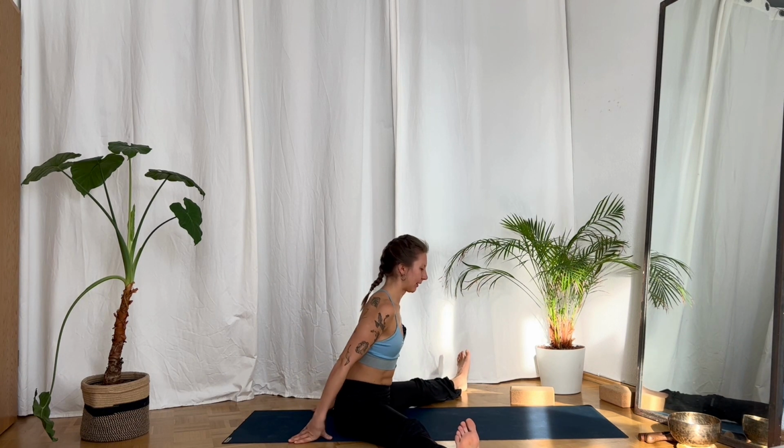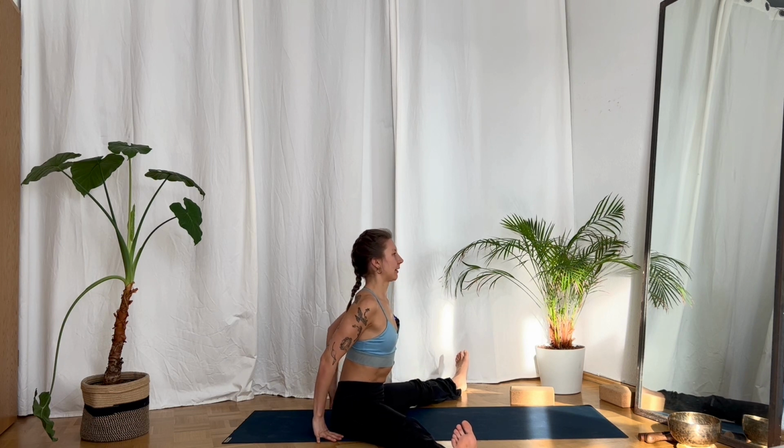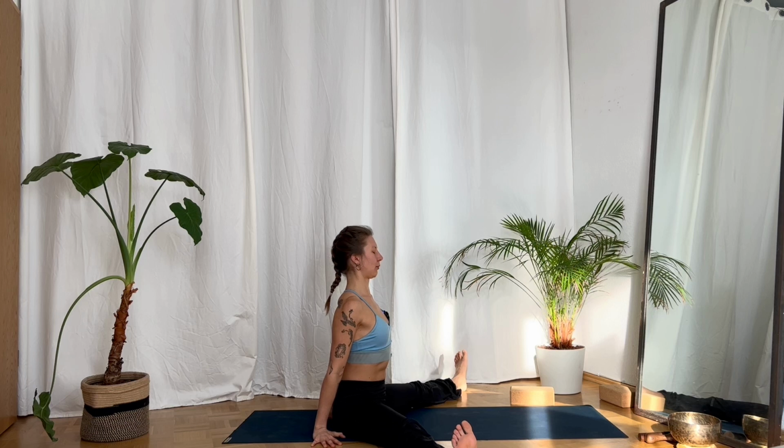You're in a wide-legged stance here. Make sure that your back is straight. Maybe you take your hands behind you and gently press into the ground, lifting up your chest, keeping your core strong, your navel towards your spine. Maybe you inhale here. And with your exhale, you bring your navel a little bit further to your spine.